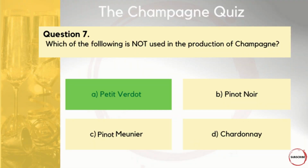Well, I gave a little bit of this away at the start of the video because I've got Pinot Noir in my glass and I said it was one of the contributing grapes to champagne, so you can discount that one. Chardonnay, of course, is famously used in champagne as well, so is Pinot Meunier. So the odd one out here is A, it's Petit Verdot.